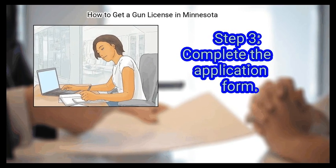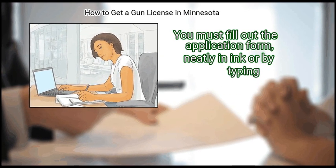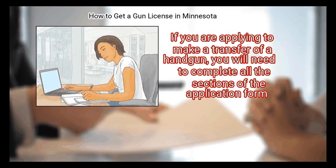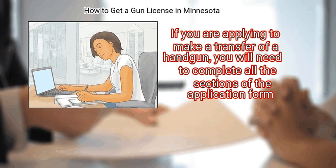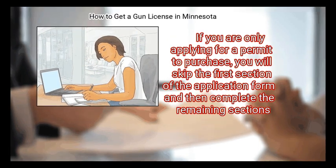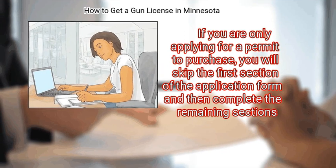Step 3. Complete the application form. You must fill out the application form neatly in ink or by typing. If you are applying to make a transfer of a handgun, you will need to complete all the sections of the application form. If you are only applying for a permit to purchase, you will skip the first section of the application form and then complete the remaining sections.